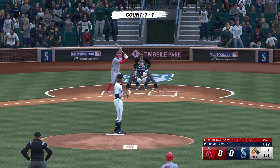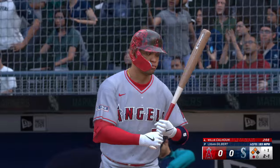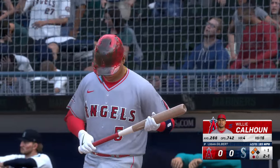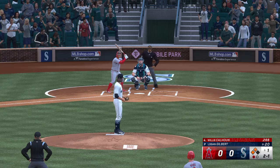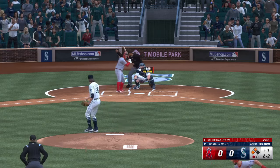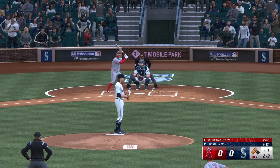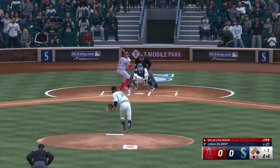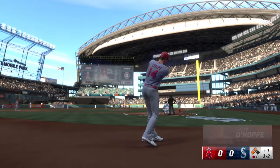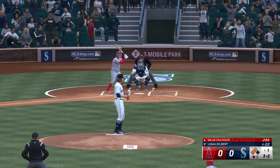Willie Calhoun stands in here. Two on, one out. Inside, just missed. Two and one. Left-hand batter waits. That catches the top part of the zone. And the count's even at two. And another ball. Logan O'Hoppe waits on deck. So now three and two.